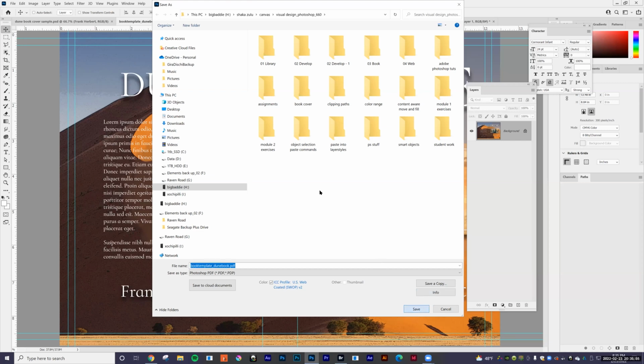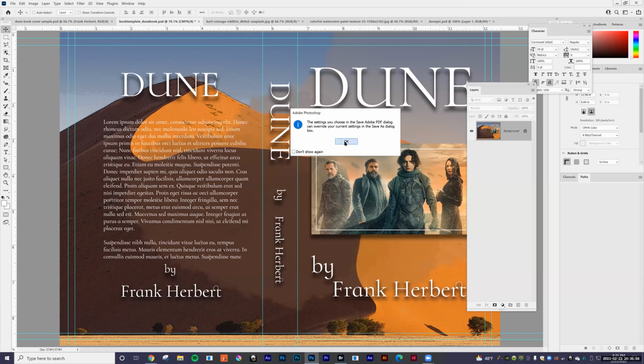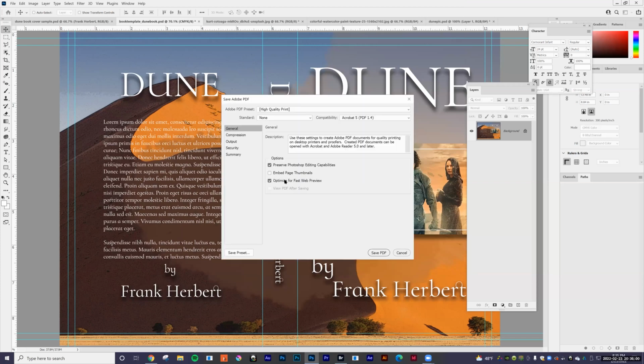90% of the time, I'll click save, and then it's going to give you some options that I have for printing a PDF. So let me go through these real quick, give you an understanding of how printing PDFs work. And don't stress over this too much, because I'm going to go over this again when we get to the Illustrator part of the course, and when we start doing our more advanced projects, where we work with Illustrator and InDesign and Photoshop together. I'm going to go over all this again.